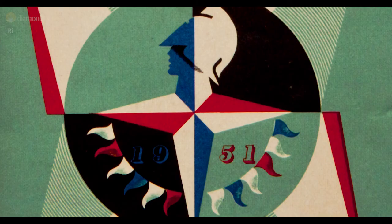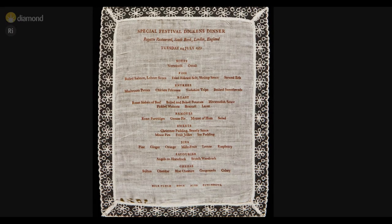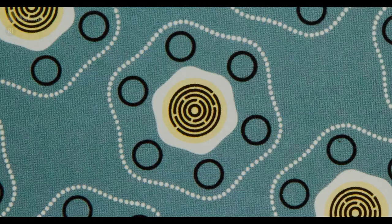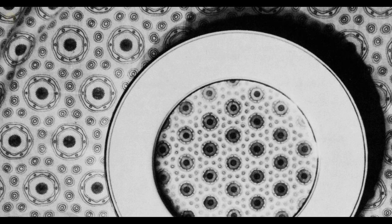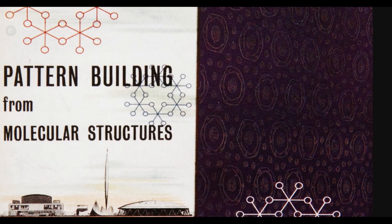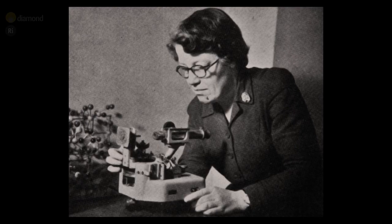In the same year, the patterns of crystallography were celebrated at the Festival of Britain. Carpets, curtains, plates, and even food menus were inspired by the beautiful images generated by the science. Insulin, myoglobin, and hemoglobin, among many others. The visual science of crystallography had captured the public's imagination. The exhibition was organised by crystallographer Helen McGaw.